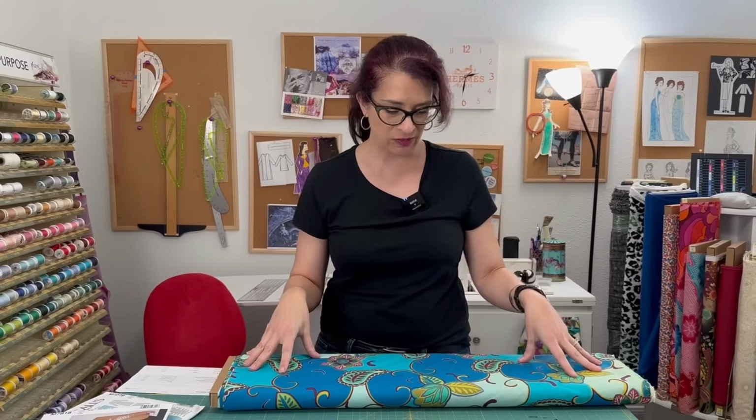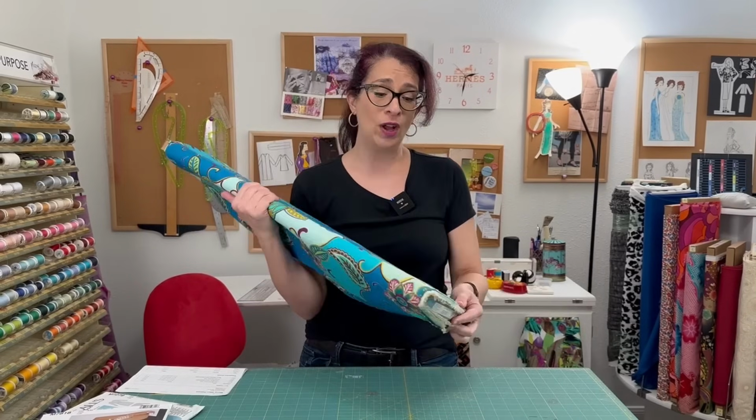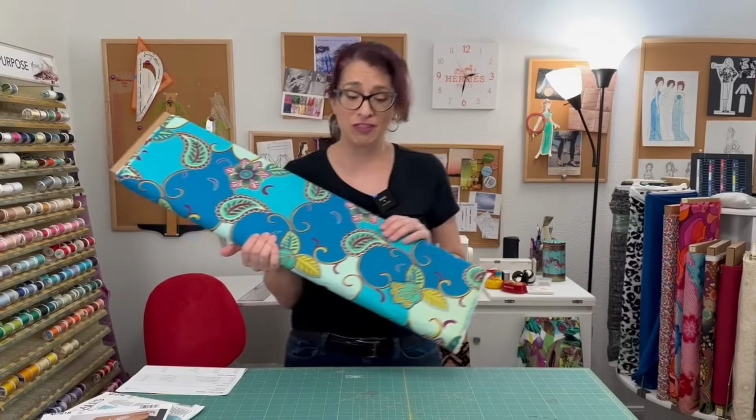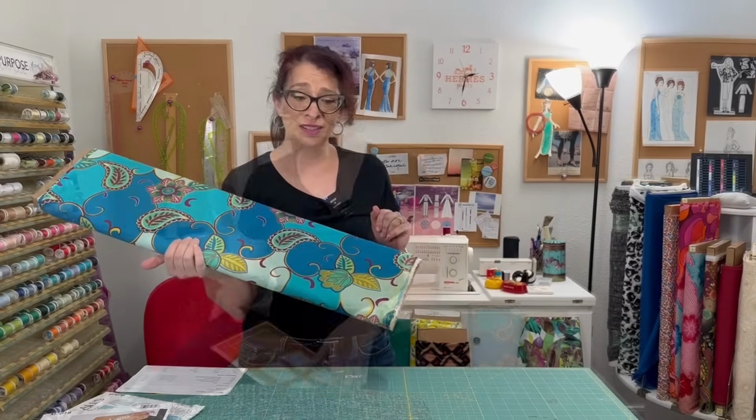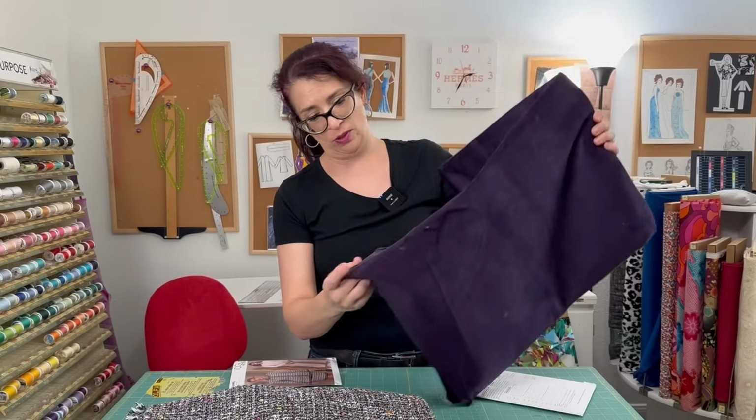It is a new type of fabric. I have not sewn with this fabric. I'm not 100% sure on what needle is going to work best. I may want to try a vinyl needle or maybe that super fancy non-stick needle that Schmetz makes that I do have on hand. We're going to test it out and find out what needle will work better for this vinyl coated cotton. I have this gorgeous corduroy. It is eggplant purple. How much of this do I have?